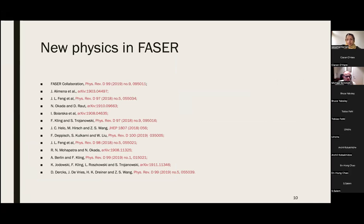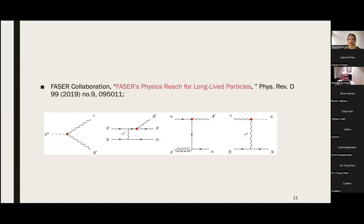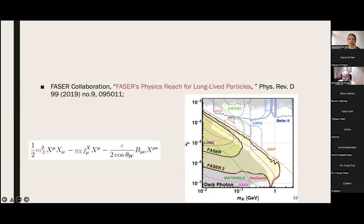Let us see what kind of new physics FASERnu can search for in addition to studying standard model neutrinos. Well, this question has been asked and addressed in the literature quite a lot for FASER. The potential of FASER for searching for new physics has been studied. For example, the kind of new physics that FASER can study is to look for dark photons that are produced at the interaction point through various processes. Then the dark photon can travel through the rock and concrete and reach the FASER detector and give rise to a signal.